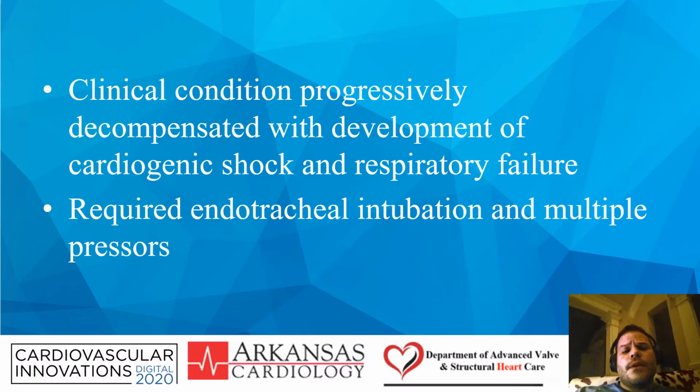Unfortunately, her clinical condition progressively decompensated with development of cardiogenic shock and respiratory failure. She required endotracheal intubation and multiple pressors. At this point, the structural heart team was consulted for further evaluation.